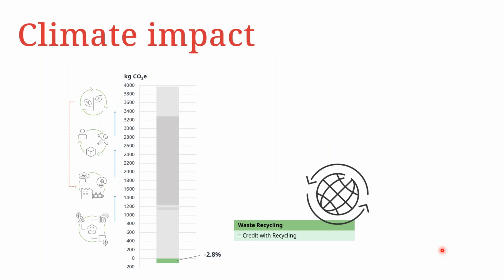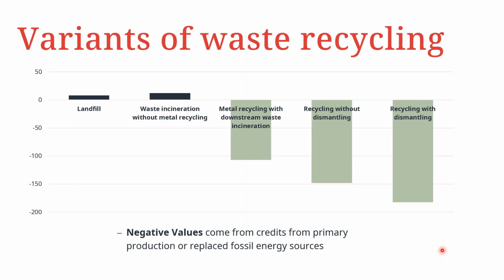And the last one is the waste recycling. I told you in the beginning, we have an environmental voucher, a climate voucher here with minus 2.8%. Why is this a negative value? The negative value comes from the credits from primary production or replaced fossil energy sources. We said in our scenario that the metals are recycled, so we can use the aluminium again in primary production, and so we have a negative value here. But there are also other scenarios, for example, when we would just landfill the inverter, then we would have a positive value in the climate balance, meaning a negative impact on the environment.